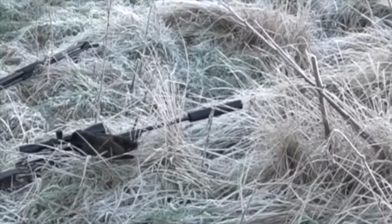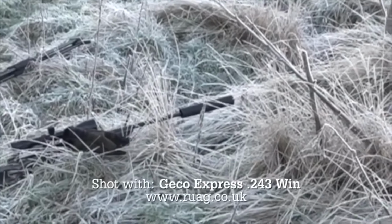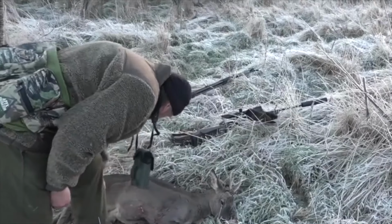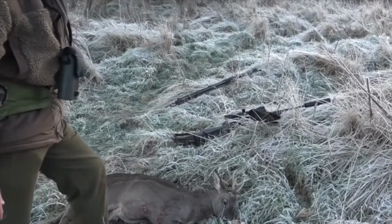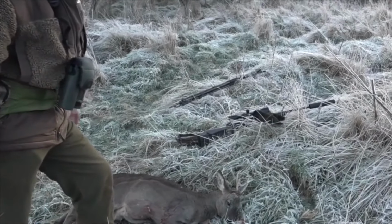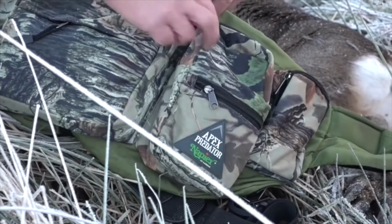He's a heart lung, so we're on the money. Good condition, full winter coat. So we'll do a gralloch on a tree we've got here, and apex predator into use again, and breakfast time.